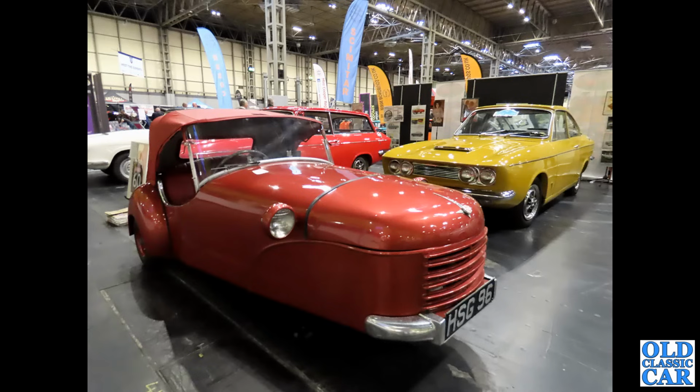A gaggle of Bonds here, an early Bond micro car in the foreground, HSG 96, and a gaggle of Equipes in the background, all Herald or Vitesse based, those cars are.